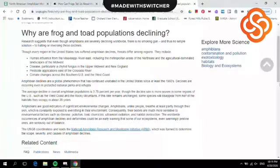This is the article that I've chosen to start with. It's called "Why Are Frog and Toad Populations Declining?" Research suggests that even though amphibians are severely declining worldwide, there is no smoking gun, and thus no simple solution to halting or reversing these declines.